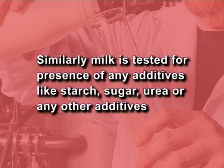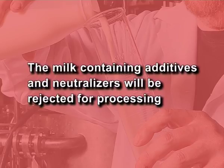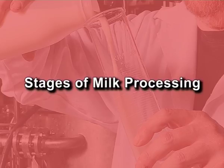Milk is tested chemically for the presence of neutralizer to confirm its presence. Similarly, milk is tested for presence of any additives like starch, sugar, urea or any other additives. The milk containing additives and neutralizers will be rejected for processing. Now next is the stages of milk processing.